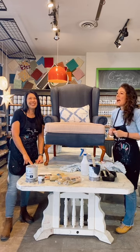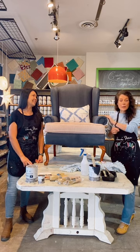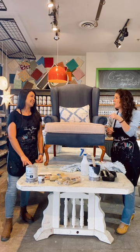So I'm going to start with just a little story because you can paint fabric with Annie Sloan chalk paint, but you could also dye fabric.